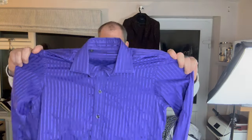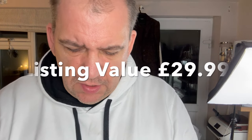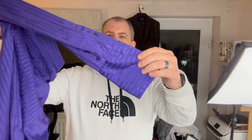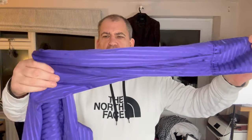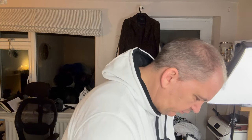And then we have a shirt. Quite a bright shirt, this one. Normally, if it's a slightly brighter shirt, it potentially would do slightly better. This is Duchamp, and I think this one is a size 15.5, so 15.5-inch collar. It's got the double cuffs on it as well. Thought it was quite nice. So I'm going to see what I paid for that. Paid £4.99.